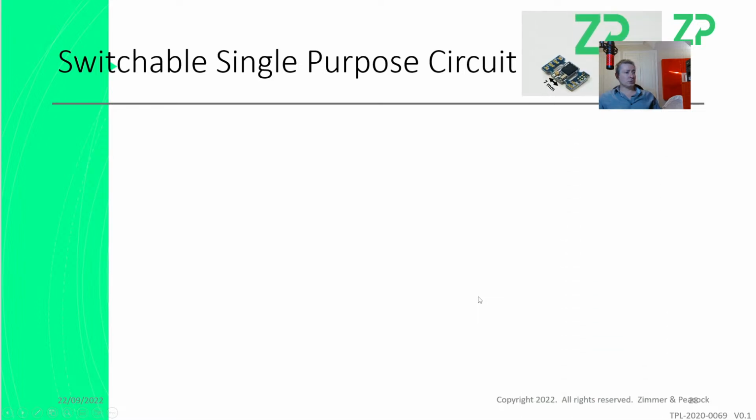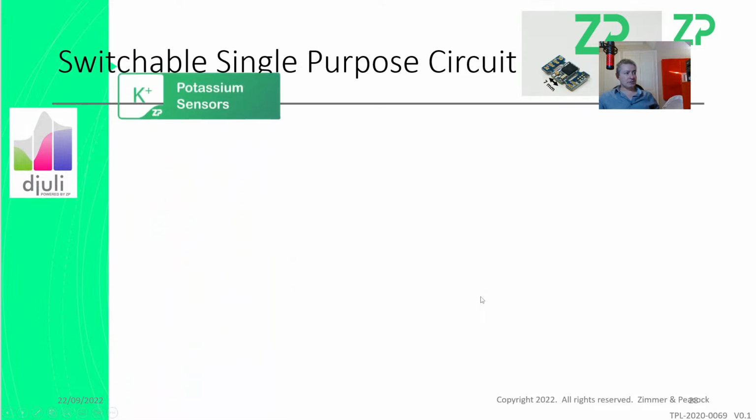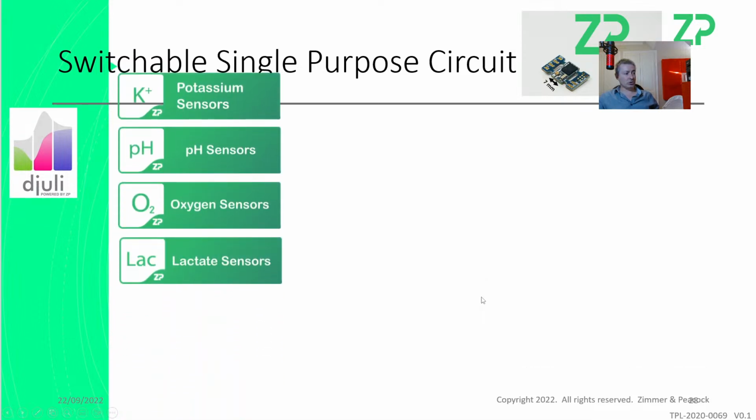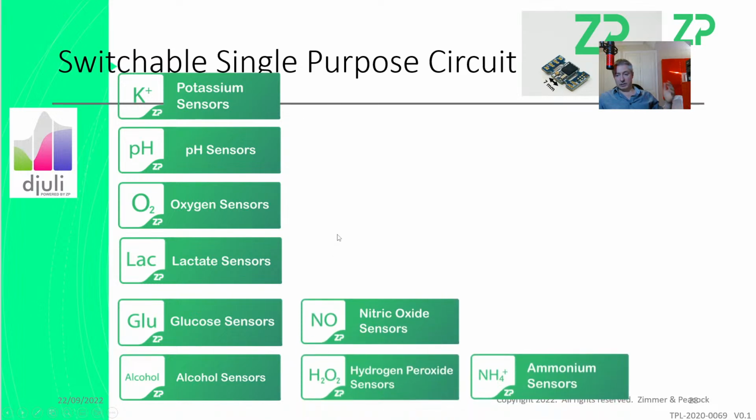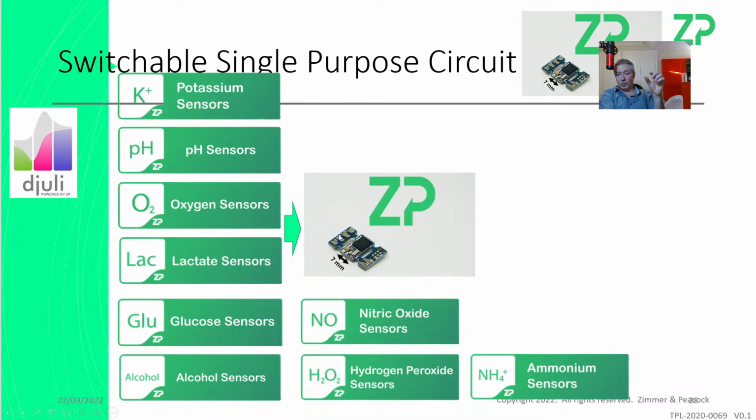Question number 5. We do get this question quite a lot: if you're using ZP sensors, whether it's potassium, pH, oxygen, lactate, glucose, alcohol, nitric oxide, hydroperoxide, ammonium, these are things we mentioned today. We have the capability of taking this little board and making it, for example, potassium sensor specific. That would basically be put into potentiometric mode. So we can then sell these things on the reel.